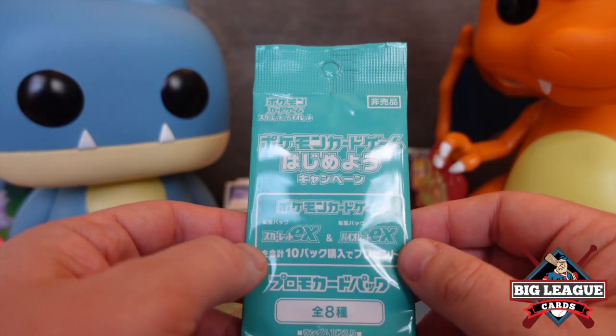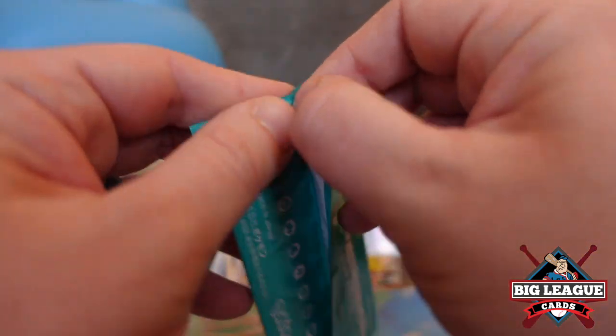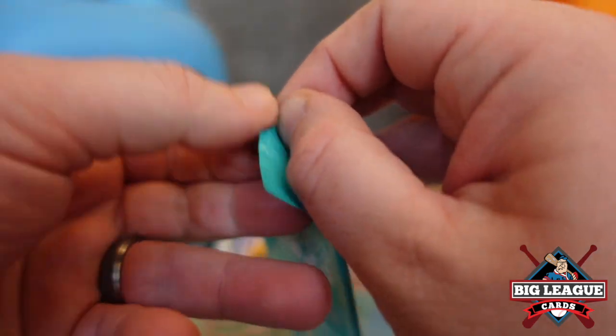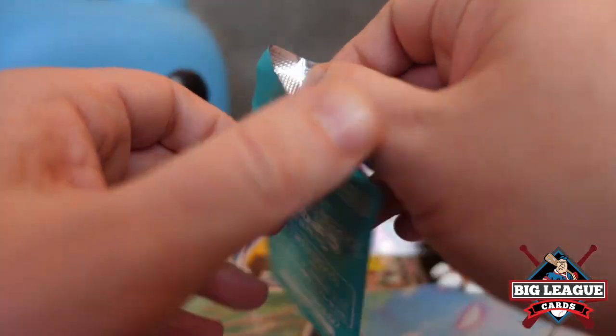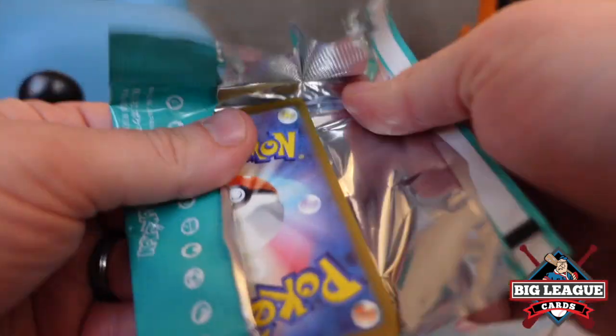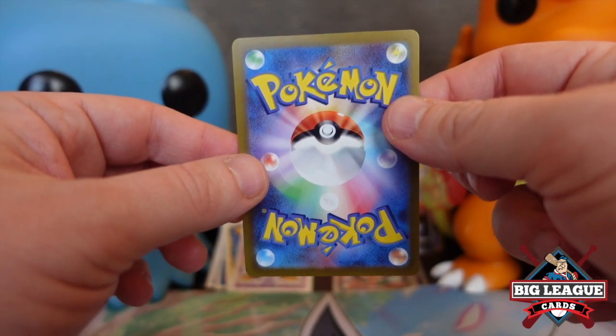All right, let's hop right into the Japanese promo card that we have here. And I've seen some awesome Japanese promos. There are some I would really like to see here. I actually don't know which one it is at all. I'm not familiar with the promos. But let's see what we got. I know there's one I really want to see. Let's see what we have here. You get one card in the promo pack. It is.